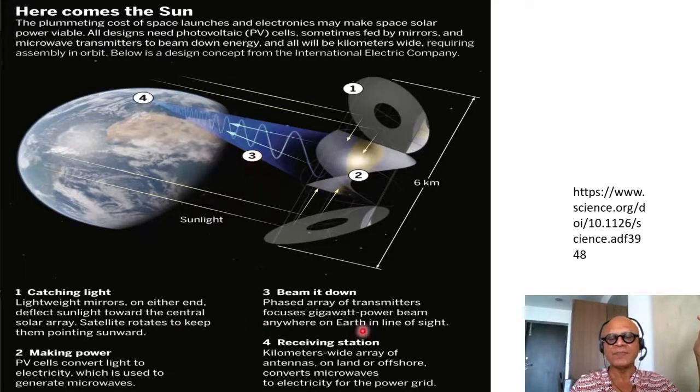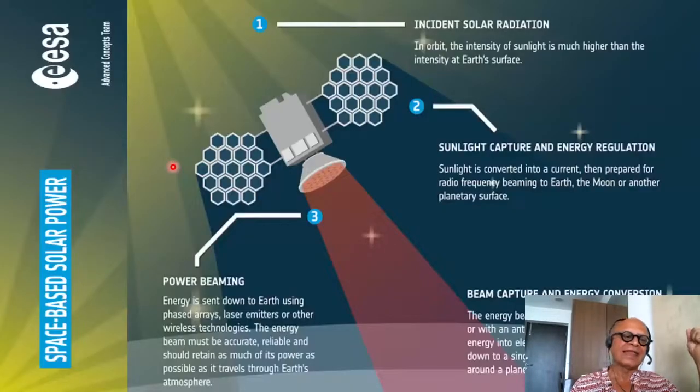Third, beam it down. Phased array of transmitters focuses gigawatt power beam anywhere on Earth in line of sight. Obviously, sending gigawatts of power through the atmosphere to Earth needs enormous amount of care and safety. Receiving station here at 4 kilometers wide array of antennas on land or offshore converts microwaves to electricity for the power grid. Offshore would be easier in terms of beaming down the energy, but then you have to worry about transmitting from offshore on to land as well.